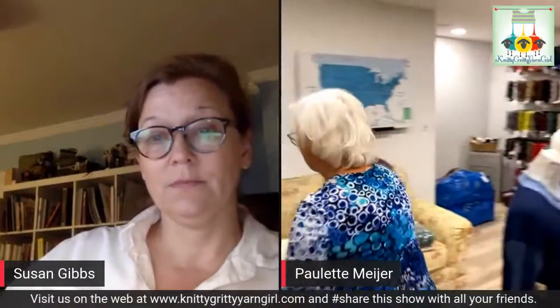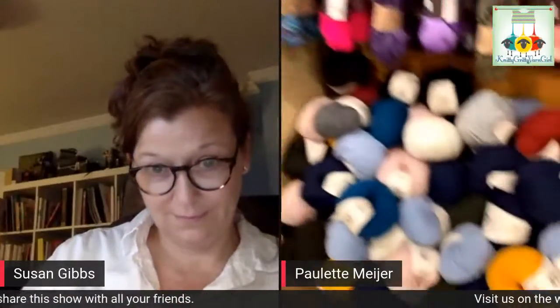So this is Eliza, and the hat and scarf are on our website at Nitty Gritty Yarn Girl, and we have a variety of colors, so you get to choose your favorite. It comes in a really great color palette. Yes, it really is very lovely, especially for its first year out. Look at all the colors. Look how pretty. I had to put them in this big trunk because it looks like a room full of clouds. Just gorgeous.